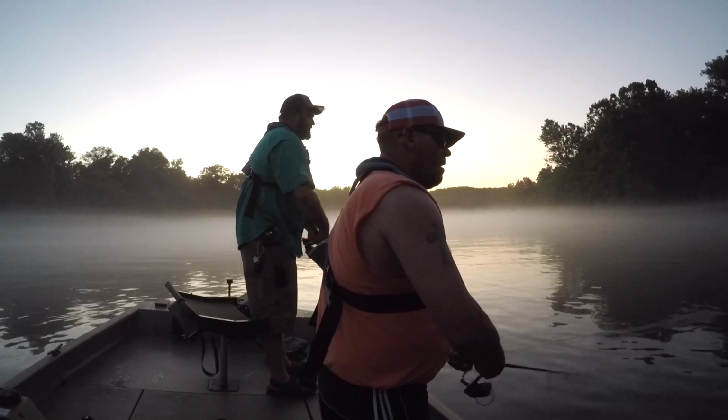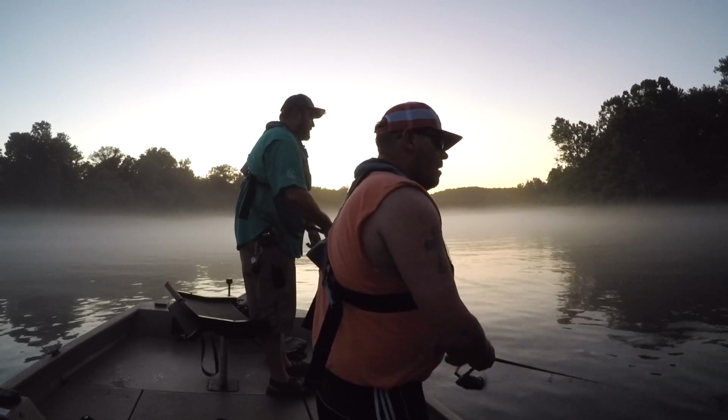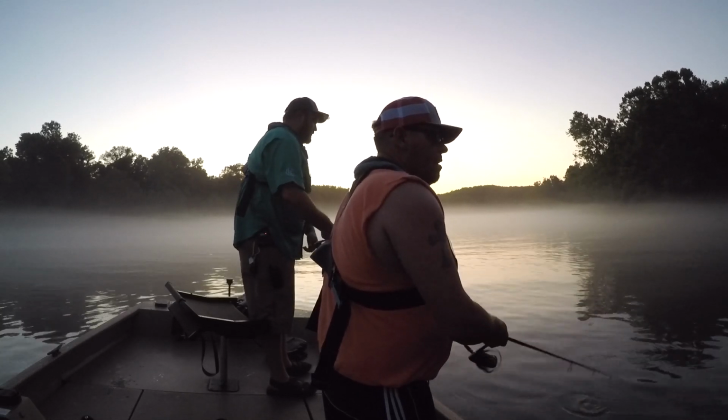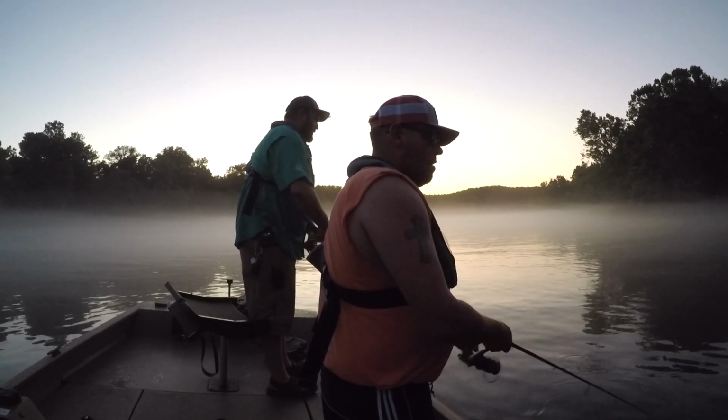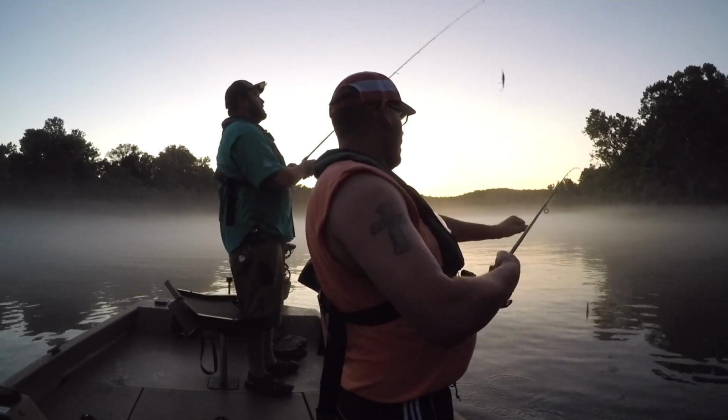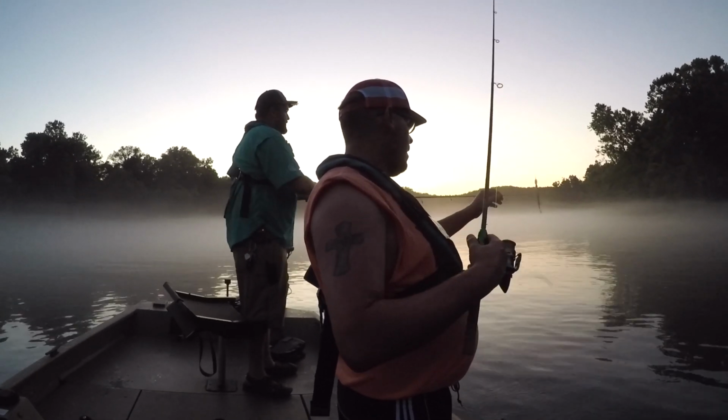This little spot is a great spot to come down here and throw jigs or anchor off over there on that wood and throw back with a night crawler or power bait or a minnow. This little pocket in here usually holds some fish.